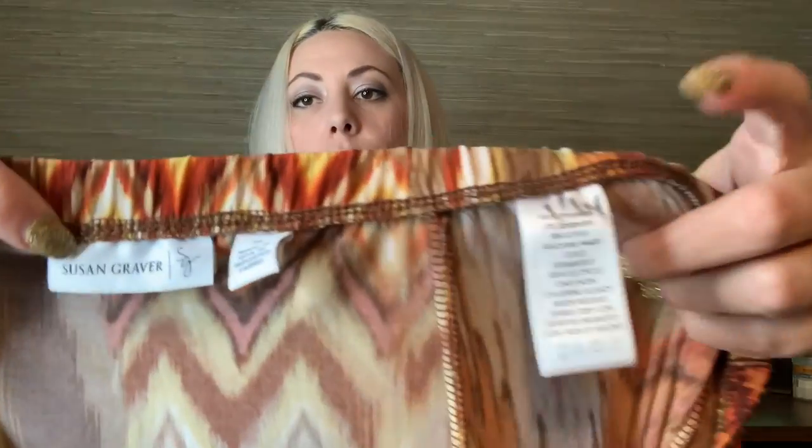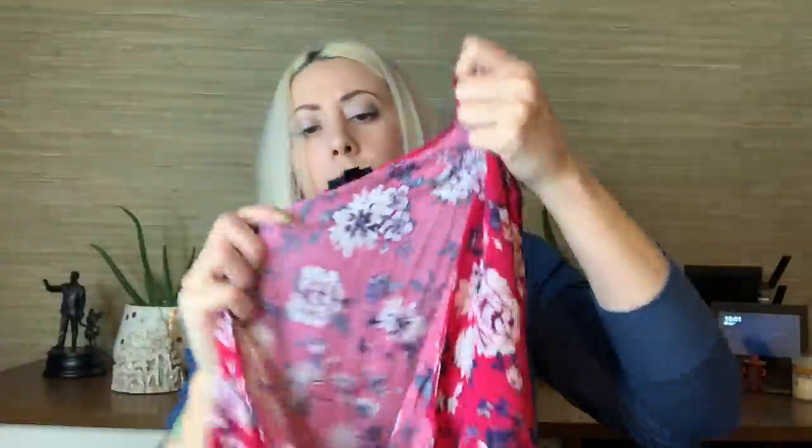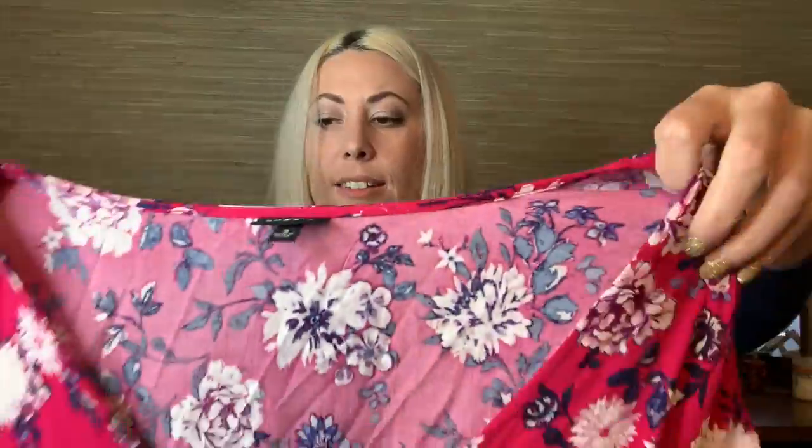Susan Graver, which is also QVC, and it has that number on the back of this tag. There it is. A lot of the QVC tags will look like this, where it's blank with just that little number. That's a maxi skirt. Torrid. This is a Torrid dress. Super cute Torrid dress, actually. So Torrid, size 3, so plus size. And it is a super cute little dress, and it does have the belt.